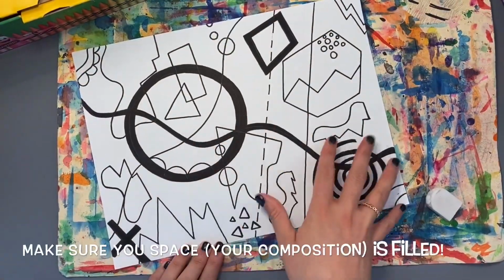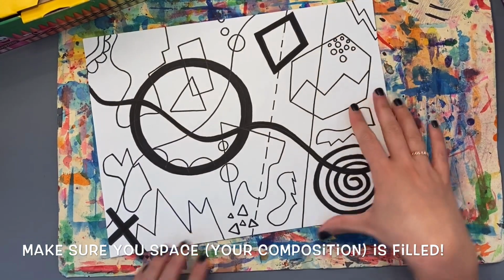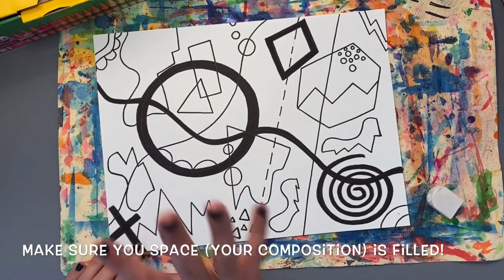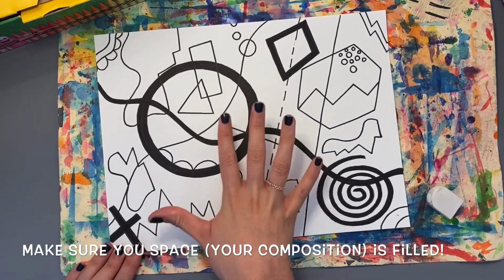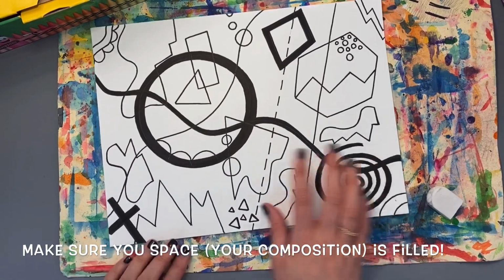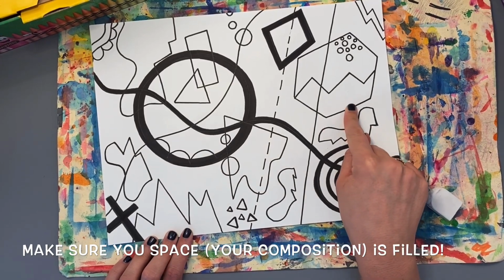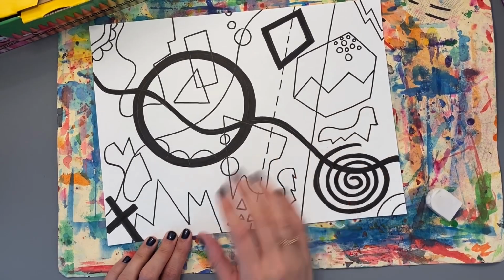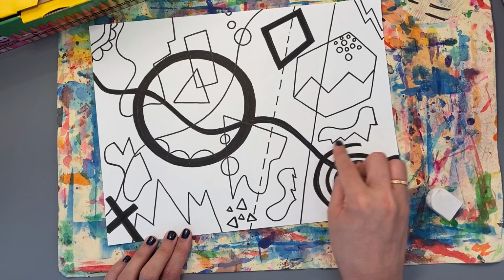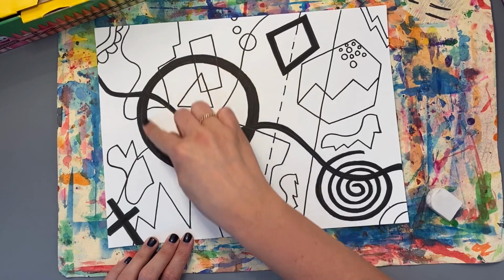All of my shapes and lines are outlined with a black marker. My space is filled, so you want to make sure that your paper is filled with shapes and lines. You have at least 5 shapes and 5 lines on your paper, but more is better. I definitely have more than that. We used some geometric shapes, shapes that we know the names of, like circle, square, triangle, rectangle, and we also used some organic shapes, or shapes that we don't have a name for that we just made up out of different types of lines.